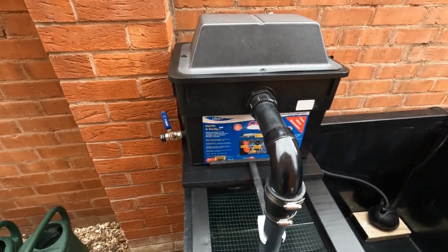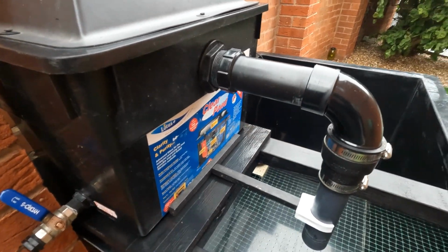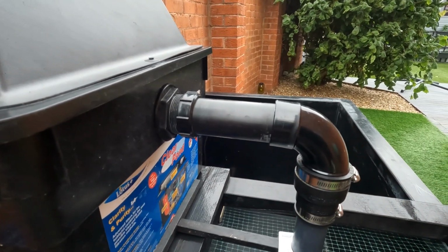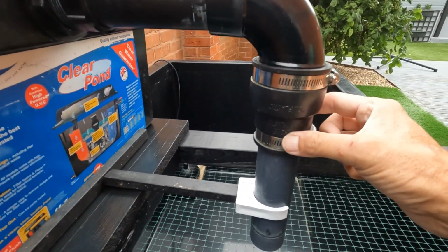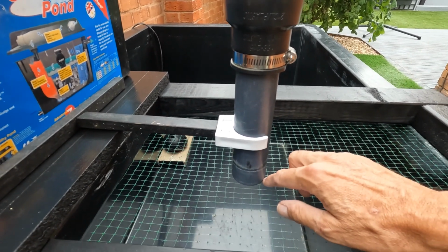So next stage folks, here we are. The black bin filter, black box filter is in place. So what I've done with this is the black box just comes with this sort of outlet here, which then just cascades into the pond, which obviously I don't want that. So just put a 90 on there, rubber reducer, 1.5 inch pipe, and I've just finished it sort of flush with the top of the net in here.